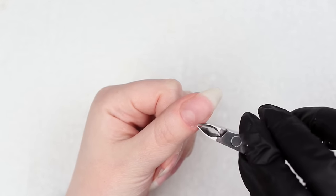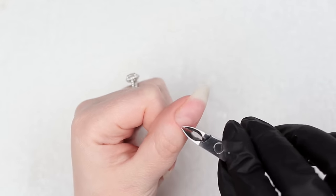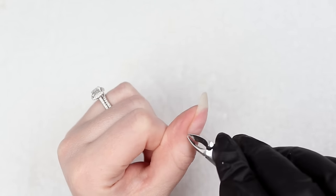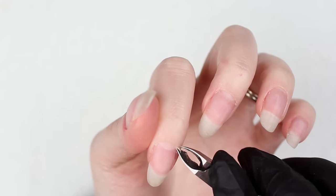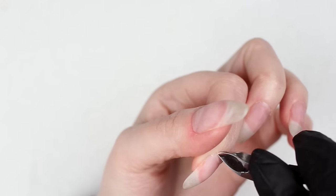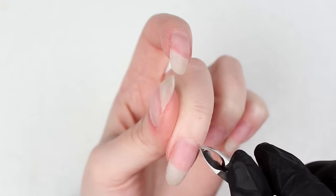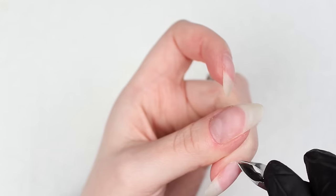I've been using this new pair of cuticle nippers for a few months now, and I haven't reached for my old ones since I started using these ones. I don't know what it is about these. They're just as sharp as my old ones, but I have less of a tendency to accidentally hurt myself with them. Like, I've not hurt myself once since purchasing them.